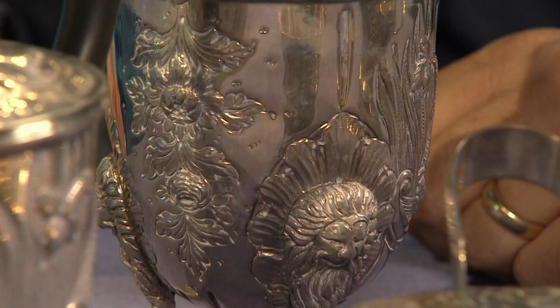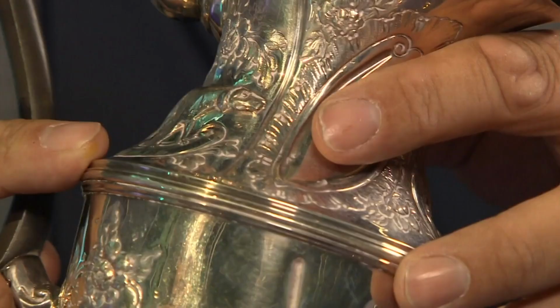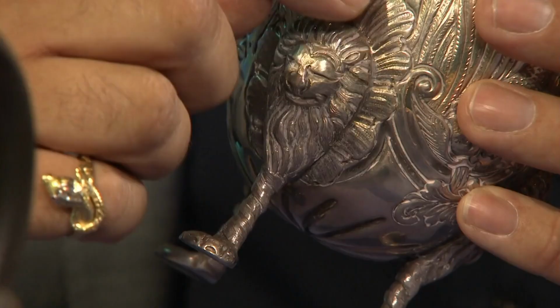What I like about it personally, I love the embossing. It tells a story in itself. I know you don't like cleaning it, but you've got to admire the beauty. Yeah, it is lovely. The swan on the top here, and the hunting dog, which you can see here. And the lion. And these are what we call lion pad feet. Well, they are beautiful. Just lovely quality.